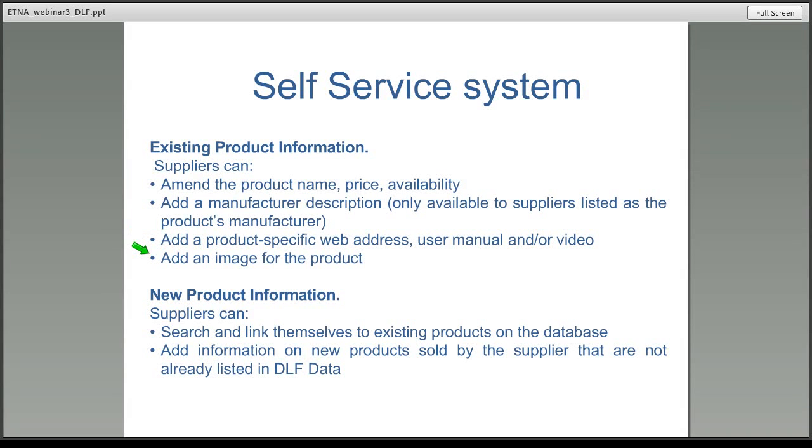Suppliers can also search for and link themselves to other products on the database that they supply, and they can add new products that they sell that are not already on DLF data, and then we will process and categorize them.